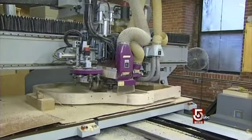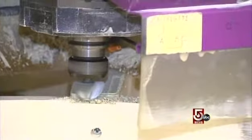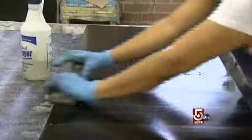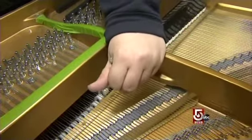A computerized lathe is used in one step of the process because no human could shave wood to airplane-like tolerances. But virtually every inch of wiring, lacquering, and voicing of the keys is done in careful, incremental steps by skilled workers.